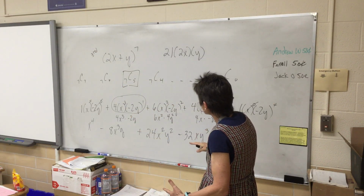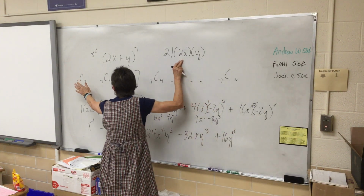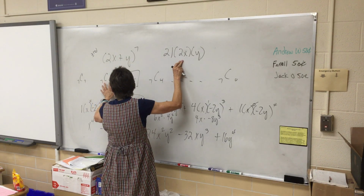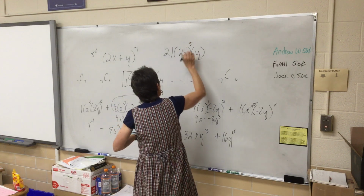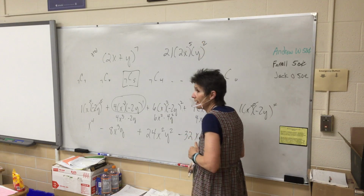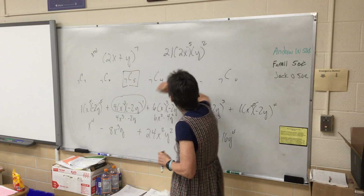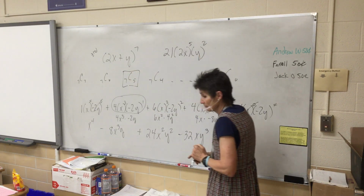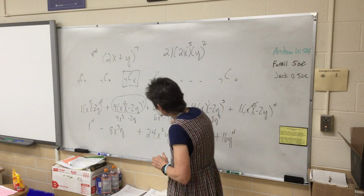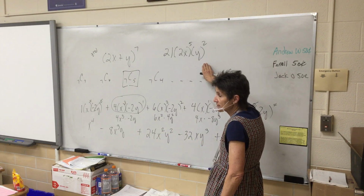And now I need to put on the exponents. If I were writing out the whole thing, the power on the x here would be 7. And then it goes down to 6, and then it goes down to 5. So the power on the x is going to be 5, which means the power on the y is 2, because these always add up to the total power in the problem. So I just did there exactly what I did down here, but down here I had to do it a whole bunch of times. Here I only have to do it once.